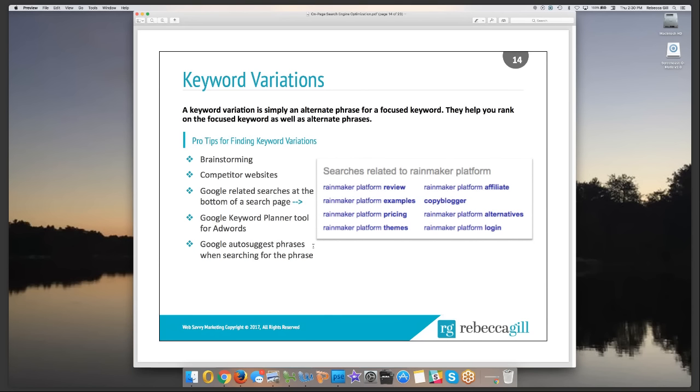Here's more examples, the variations. Where can you find those variations? Because it can seem frustrating, right, when you're writing. One of the places I go is I look down at the search results at the bottom of Google. So if I just put in Rainmaker platform, what comes out is variations and additional topics that you could talk about. The Google auto suggests, so if you start typing slowly Rainmaker platform into the search box, Google's going to give you some frequently searched for phrases.